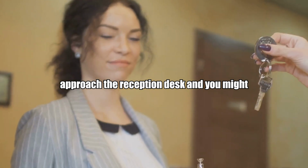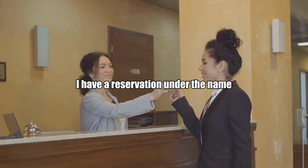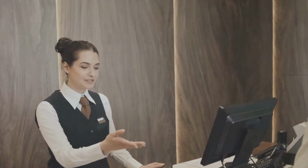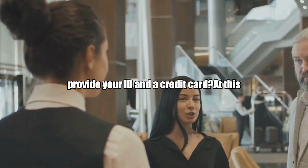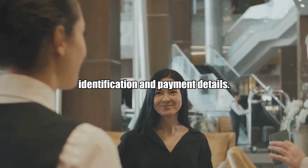You approach the reception desk and you might start with a simple greeting like, "Hello, I have a reservation under the name Smith." It's straightforward and polite. The receptionist will likely respond with, "Welcome, Miss Smith. Could you please provide your ID and a credit card?" At this point, you'll hand over your identification and payment details.